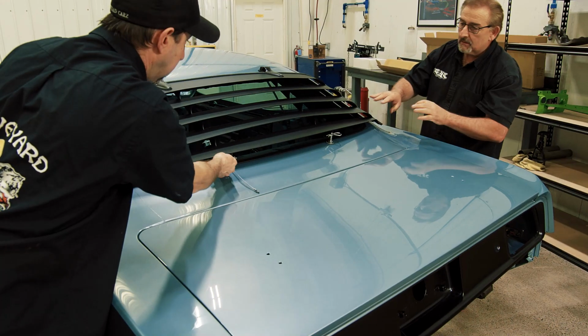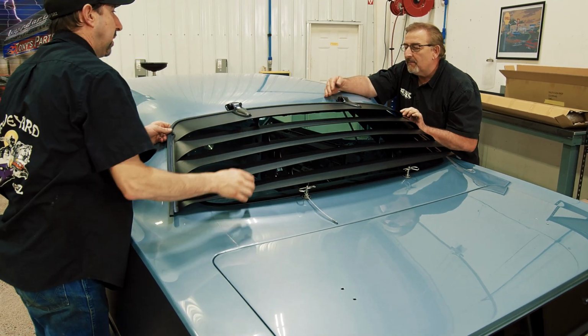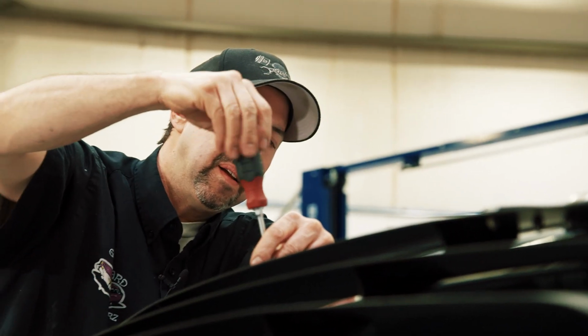Okay. That's okay, just for now. Beautiful. Look at that. Then we flip these up and get our gorgeous rubber. Here's the original pad. This is the original gasket that goes underneath there. It's a done deal. All right, let's put some screws in it.